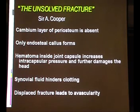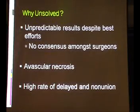Anyway, we now move on to the lower extremity, and I am going to talk on the intracapsular neck femur. All of us know this from theory, that the cambium layer is absent, so only endosteal callus forms. Synovial fluid from the joint enters, clotting. Why is it called an unsolved fracture? Primarily because there is no consensus amongst us as to what will give you a predictable result.